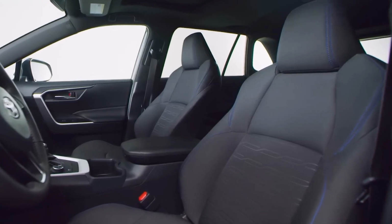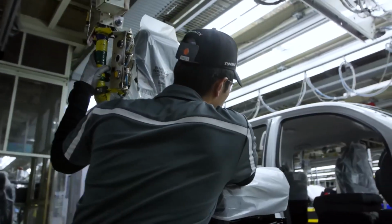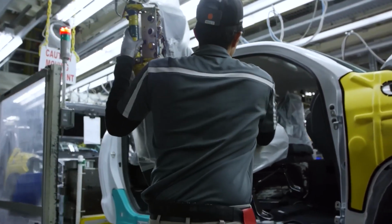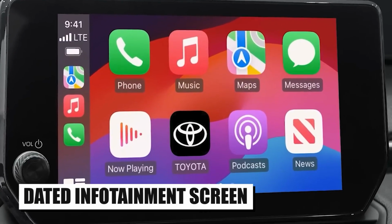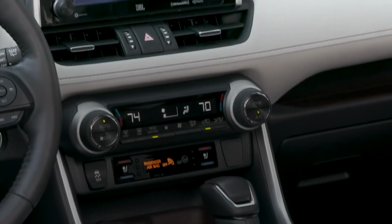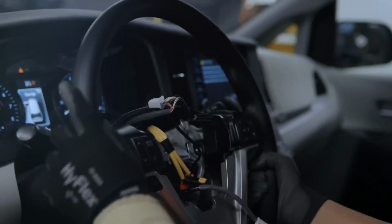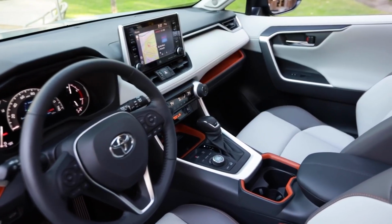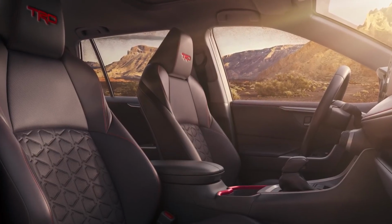The lower door trim has been made out of the flimsiest plastics, with lower trim models having ample scratchy plastics. In addition to that, the interior was also very dated, with a dated infotainment screen, a very mediocre digital gauge cluster, and generally not so good design through and through. Thankfully, this has been fixed for the upcoming model year, and the RAV4 will now have a much nicer and more premium interior than ever before.